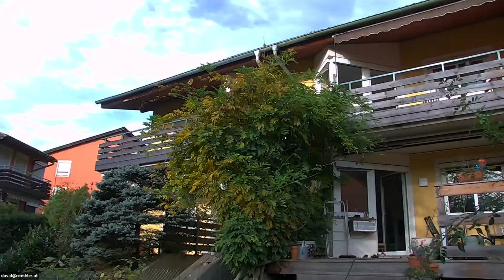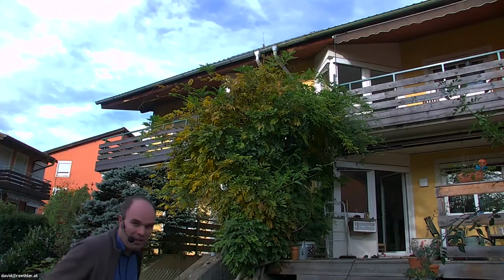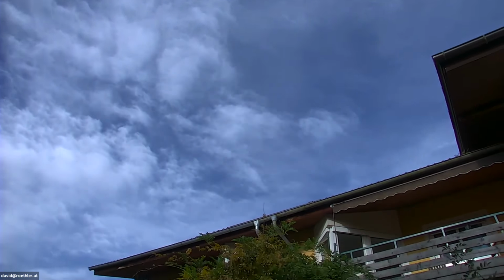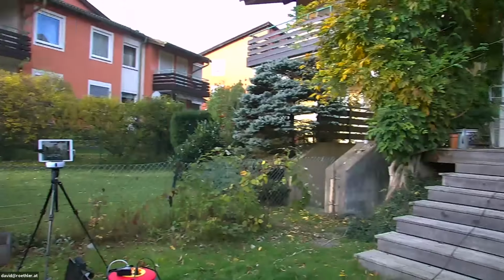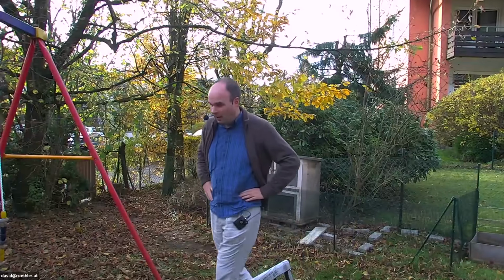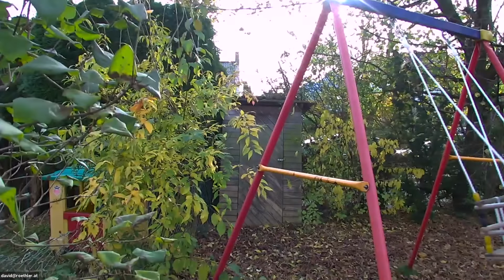There's the house. And now I'm looking at the sky. And we go down a bit, and let's see where he's gone. It's good fun to control a camera from afar. So there you are in the garden. Yeah, and now I could even use the swing, but I'm a bit too big.